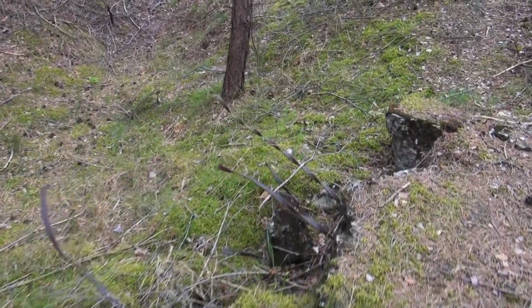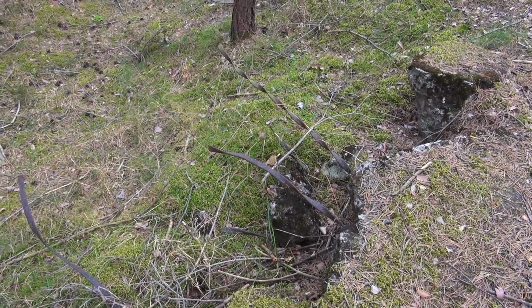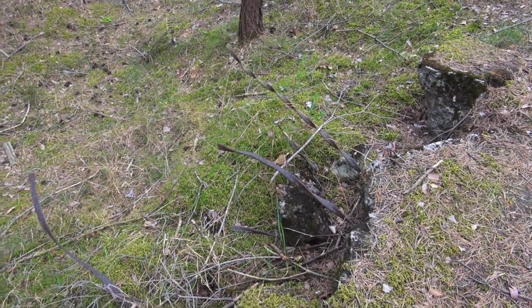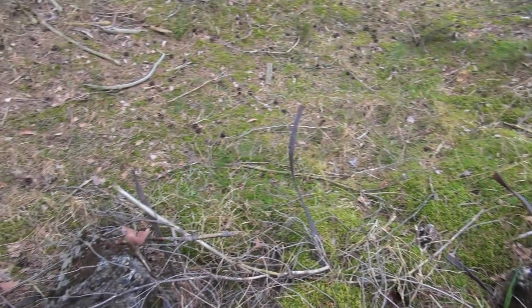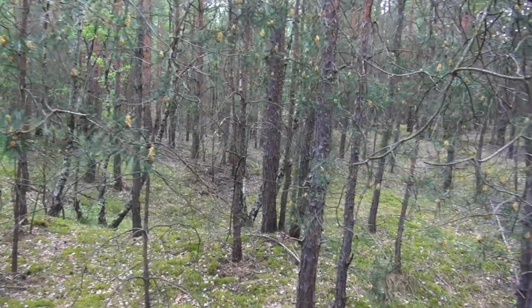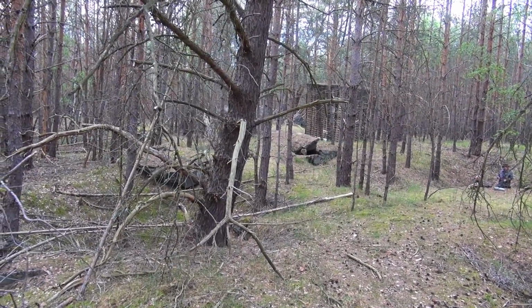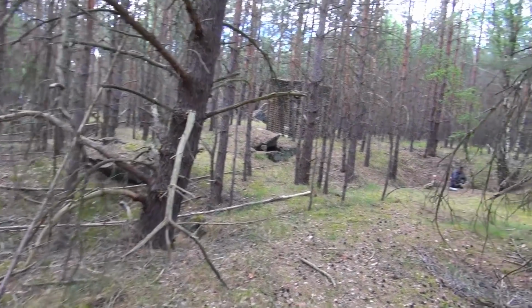And you got flat corrugated metal, or flat metal. The flat metal poles are twisted instead of the regular round rebar. We see lots of ground impacts here. Very, very interesting. Very interesting area.